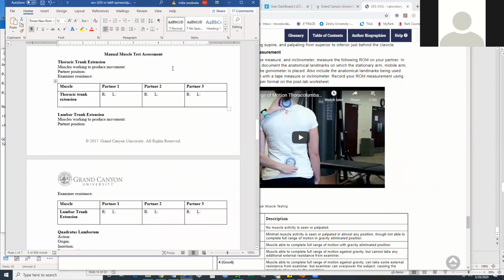All right, for the manual muscle test, thoracic and lumbar trunk extension. What you do here is you lay prone on a table, floor, whatever. And you as the tester are going to hold on to your partner's legs, and they are going to put their hands over their head and go back into extension.